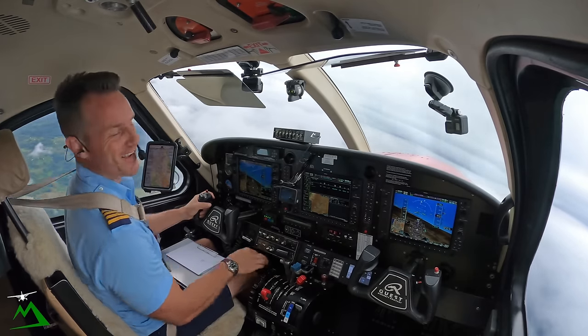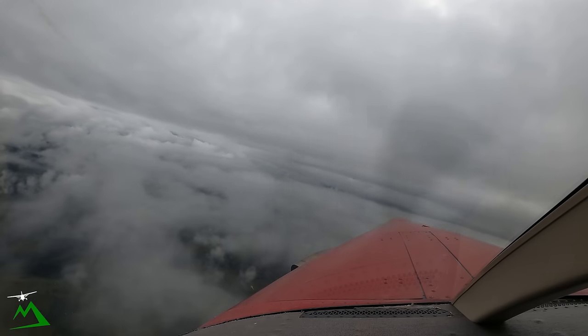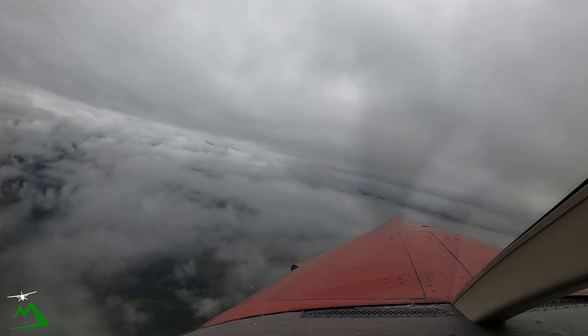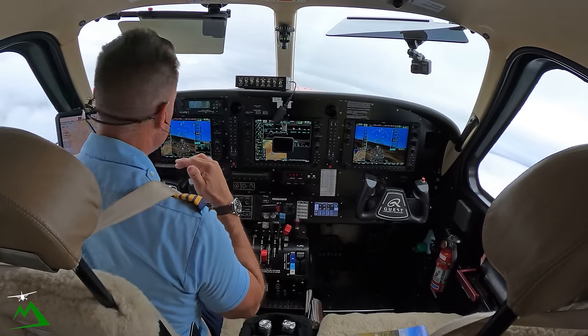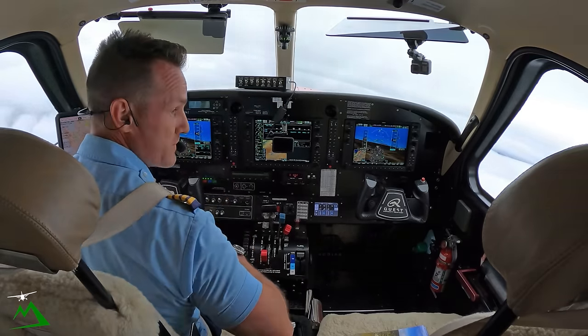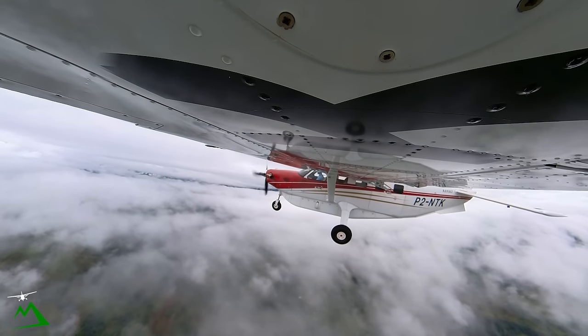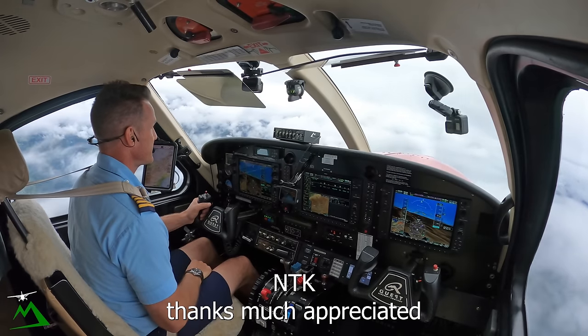Not great. There's quite a few scattered broken layers starting at 500 feet all the way up to probably over 11,000 feet. No definite layers, it's just kind of broken clouds everywhere. I can't really see any ridges, but it looks like the bin is open. Thanks, much appreciated.